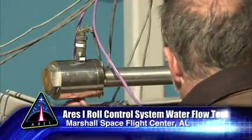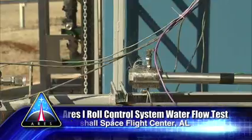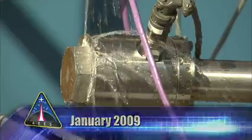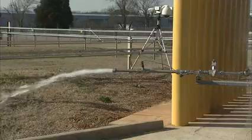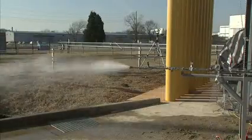Upper stage conducted water flow testing on the series redundant thruster valve, which will be used to control the flow of hydrazine to the roll control system. The tests verified the valve's performance characteristics and provided data to support ongoing roll control hot fire testing.